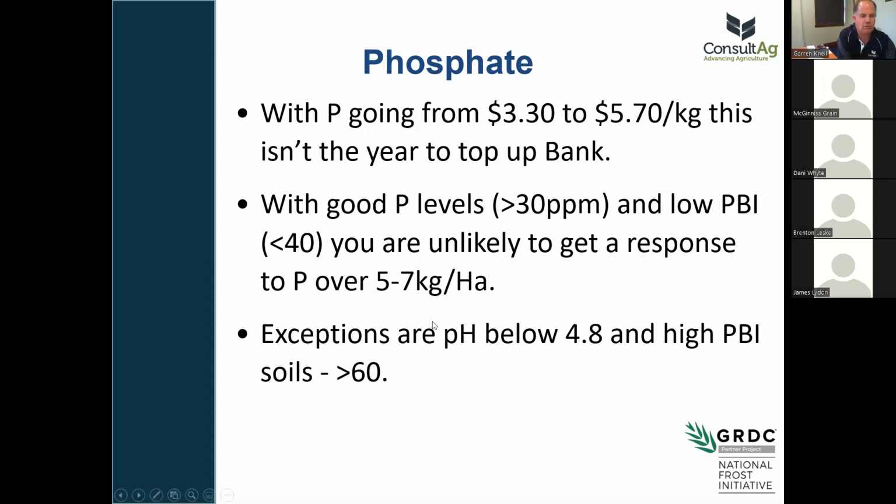And the exceptions are really where the paddocks that need that lime and a higher fixing. So I was chatting to Foz the other day, and he was saying that in your area, some of the alkaline mallee soils can be quite high fixing and ones to avoid cutting back on.